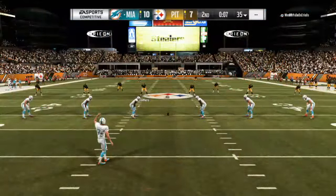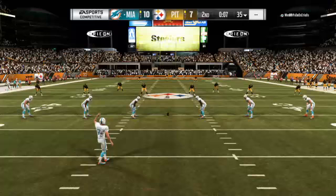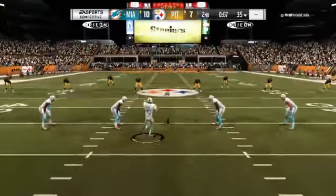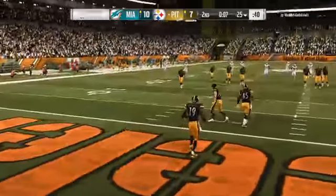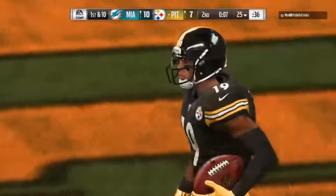Extra point up and good by Sanders. And the lead is now 10-7. Sanders now to kick this one away. And no return on this one as the fair catch is signaled for and taken. And the Steelers set to take the field.